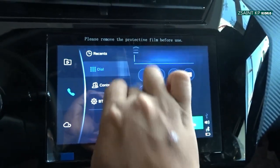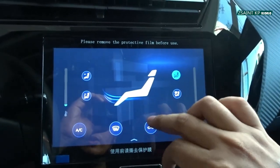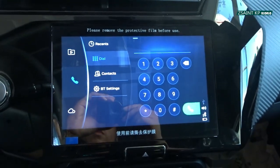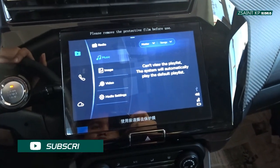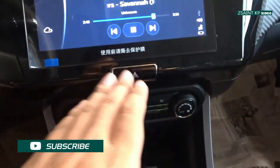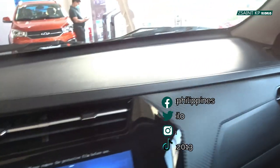To go to your climate control system, you can swipe this screen all the way down. Well, on a jolly note, that's pretty much it on this infotainment system of this Chery Tiggo 2 Pro. Underneath, here's your hazard switch. On top, two aircon vents.